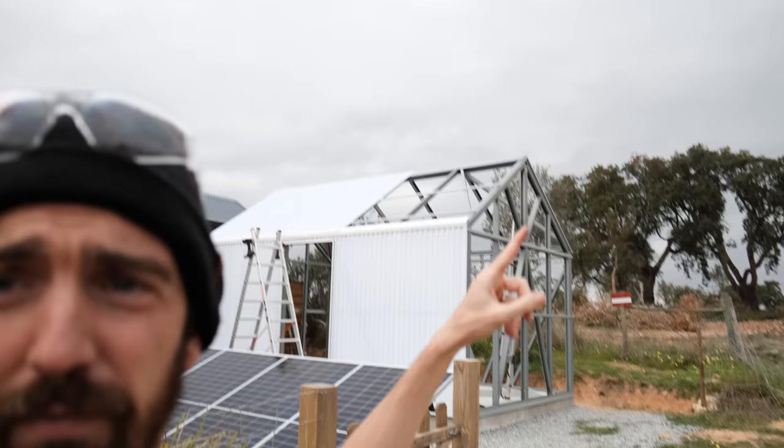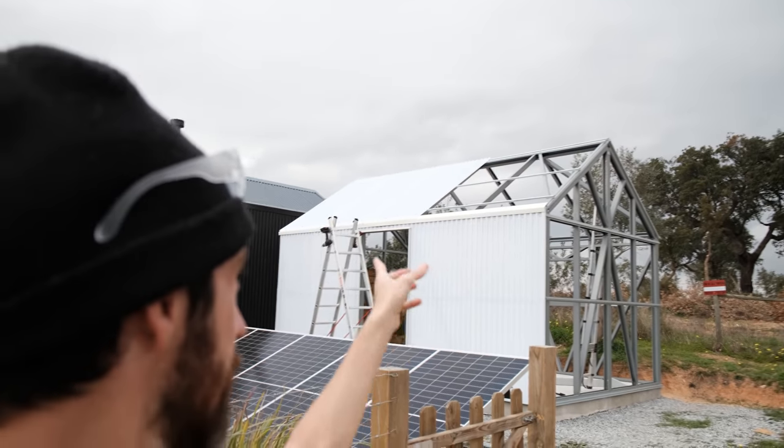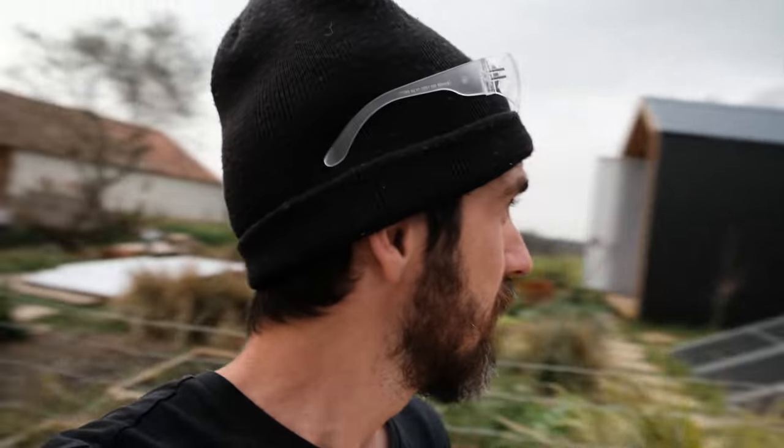Andres over here. Today our goal was to cover this first side of the roof, and it's looking quite promising. It's not even noon, and we already have 3 of 5 installed. But it's looking good, guys.